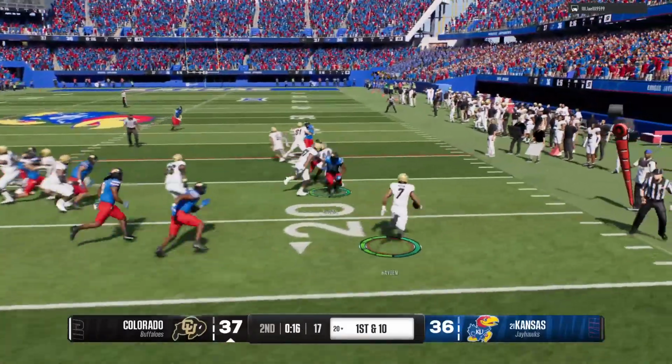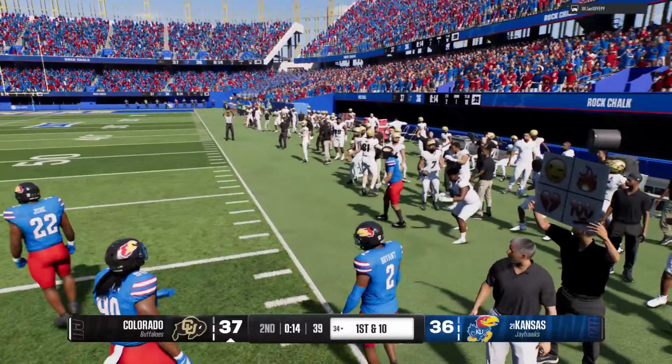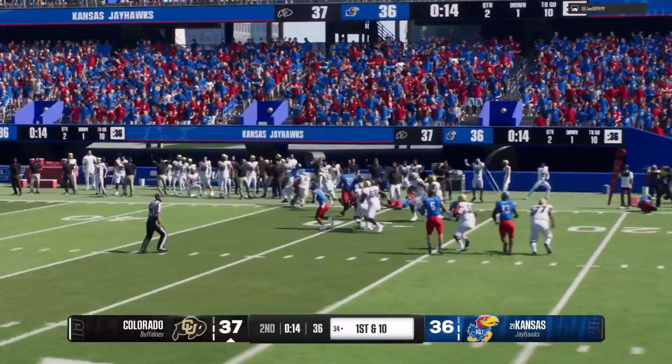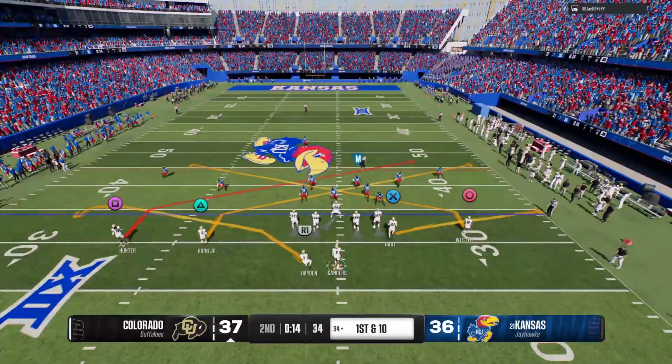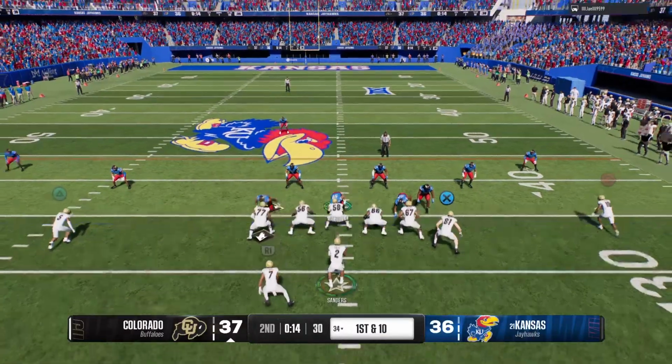On the ground, it's Hayden. On the move is the 30. He will step out of bounds, but not before the big pickup and a first down for this offense. And that's good enough. Running out of time here in the first half, they're going to have to be efficient to put some points on the board before the break.